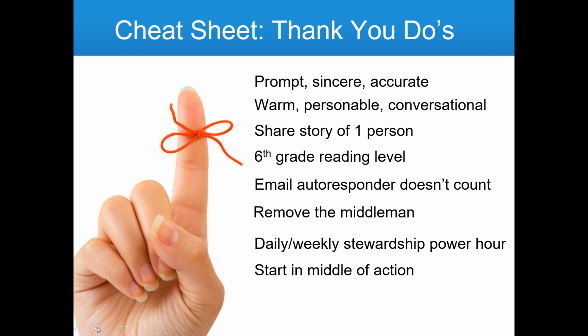Start in the middle of action. The screams and squeals from the girls in 6th grade at the Ann Richards School when they found out, thanks to your generous gift, that they were going to get to tour the nation's capital were positively deafening. My ears are still ringing. So I started in the middle of the action. I used some descriptive details about the girls screaming and cheering because they were going to go on a class trip. And I made it real and it made it personable.